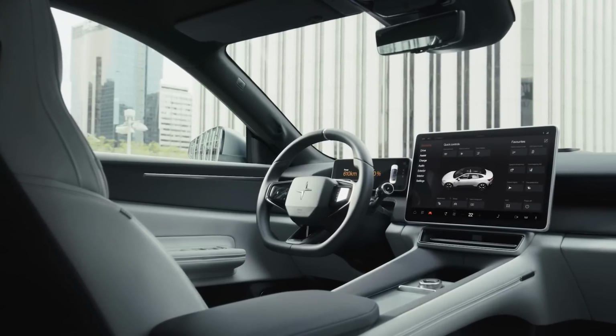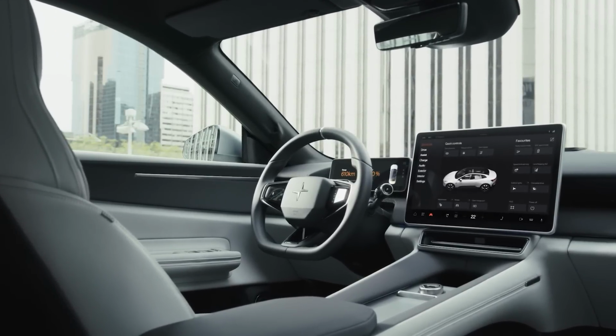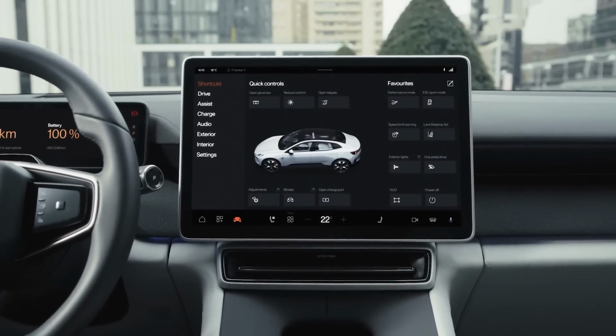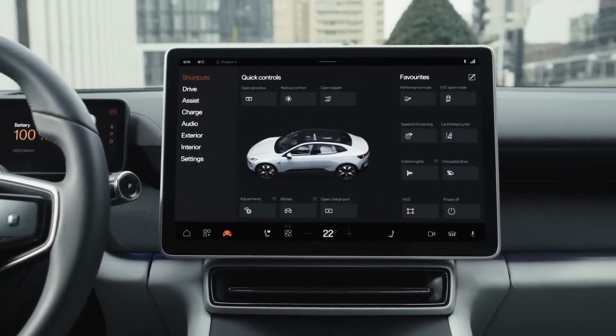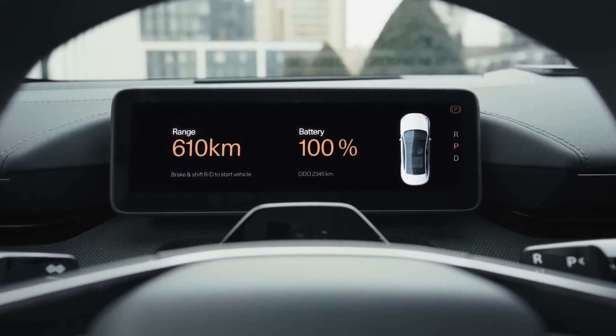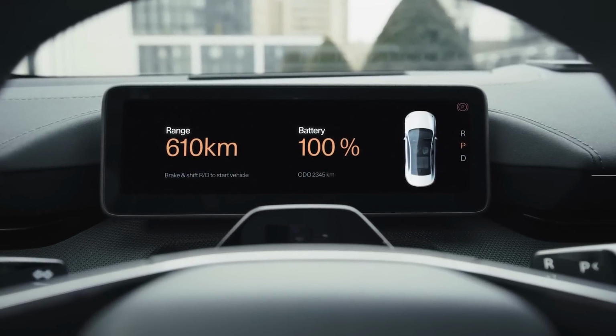Up front, this is the first Polestar with a landscape format centre screen, an Android Automotive 15.4-inch display layout that's supposed to give the cockpit a wider, sportier feel. That's complemented by a 10.2-inch digital driver's instrument display and a 14.7-inch head-up display.